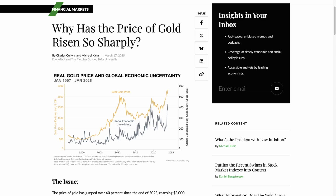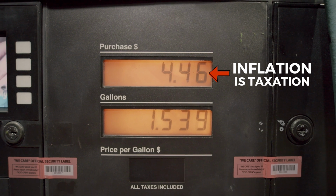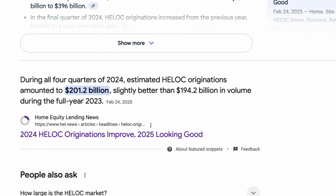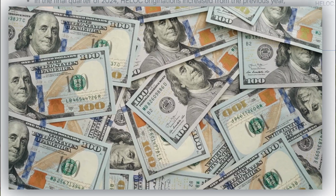Are you feeling the financial squeeze as prices across the board continue to rise? You're not alone. Inflation has made it tougher than ever for families to keep up with rising costs, and many homeowners are turning to their biggest asset, their home equity, for relief. In fact, over $100 billion in home equity lines of credit were issued last year alone as people look for ways to access quick cash.